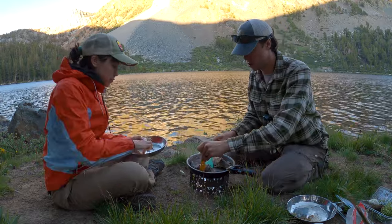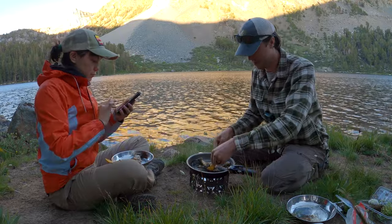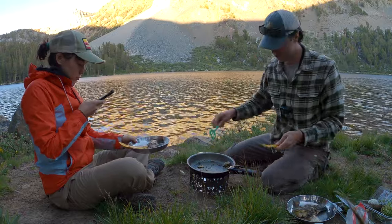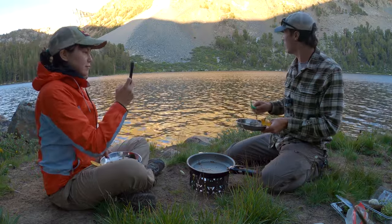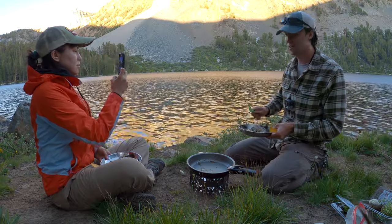Bring your plate over here. And this is the fish Dasha caught. Yeah. Boom. Jesus, thank you so much for blessing us with some fish today, God. This was a hard lake to fish. My gosh. So hard. It's crazy. All right, guys, let's dig in.